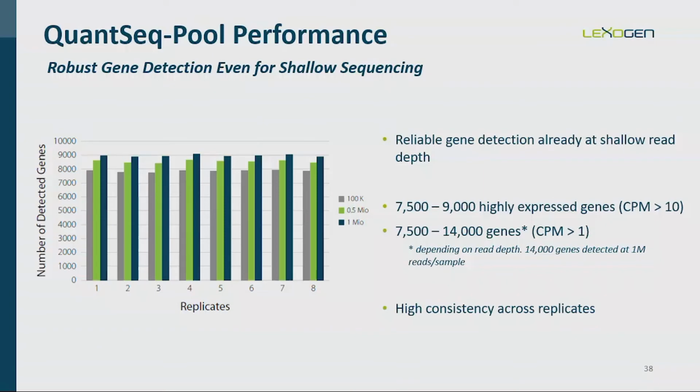Now I'll move on to talking about the performance of our QuantSeq-Pool kit. QuantSeq-Pool enables robust and consistent gene expression even at low sequencing depth, which is shown here. In this experiment, there were 8 replicates of QuantSeq-Pool libraries, which were prepped with 10 nanograms of UHR and sequenced on a NextSeq. Gene detection was analyzed at several read depths.